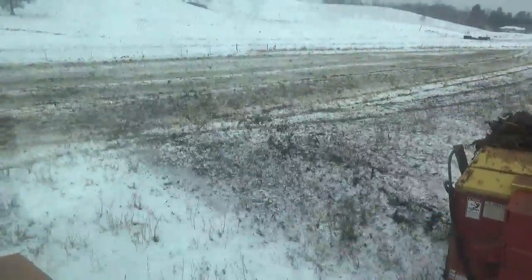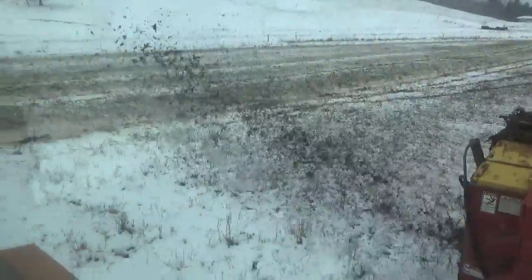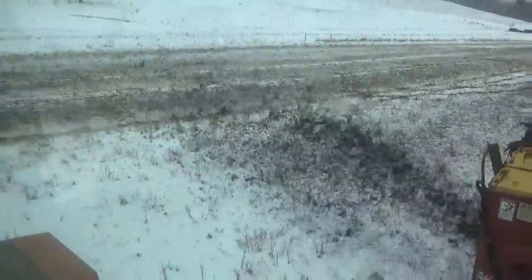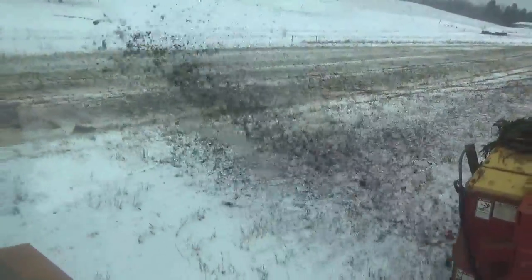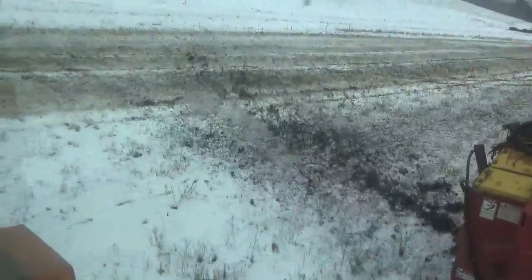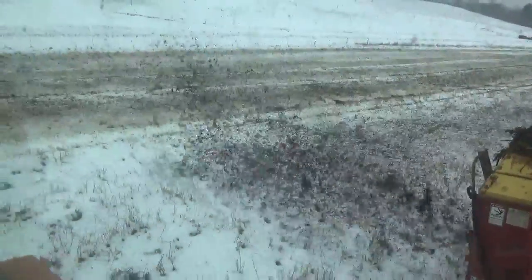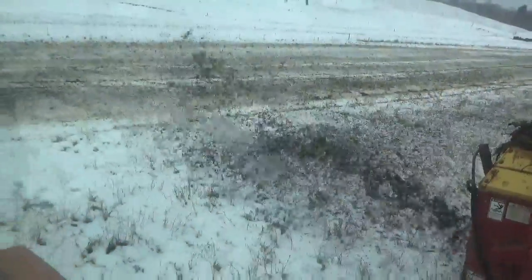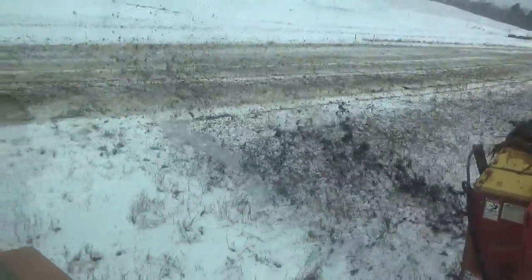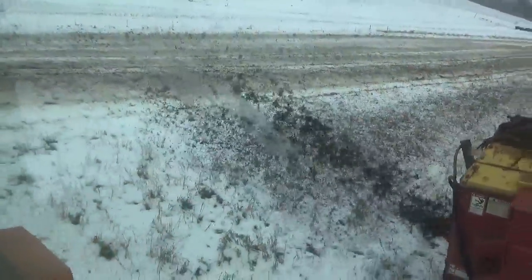Supposed to get up in the 40s today, and then it's supposed to be above freezing again tomorrow. It's only going to get down to 27 tonight, they said. So I'm sure a lot of this snow will melt today and tomorrow. But then at the end of the week, they're talking lows down around 10, and then highs in the mid-20s, upper 20s, so it will cool down.